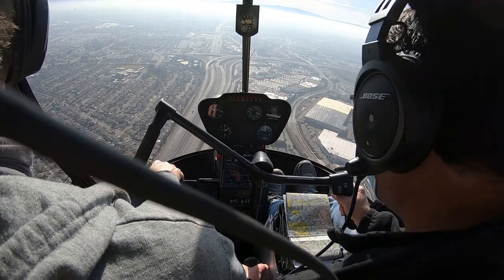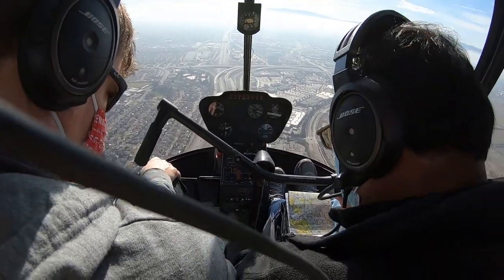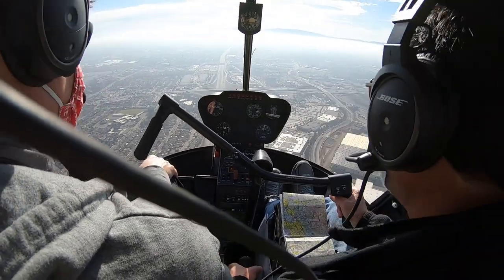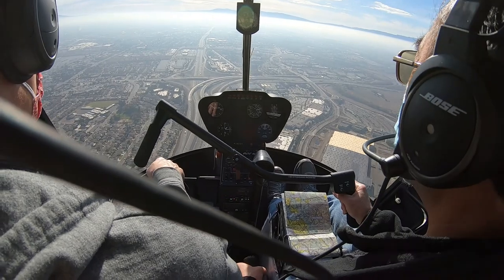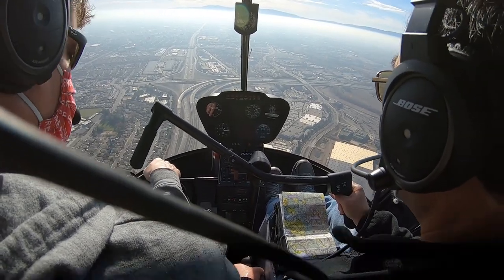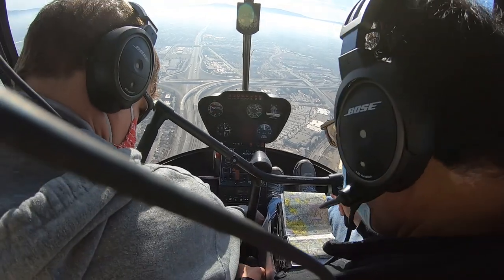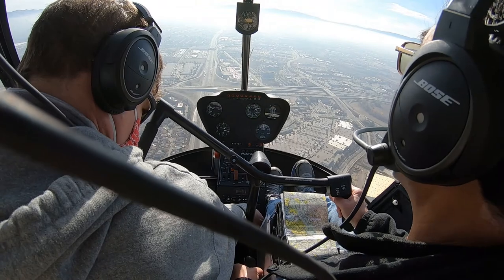Helicopter 290 Sierra Hotel, Reid-Hillview Tower, identify. Ident, 290 Hotel. Helicopter 290 Sierra Hotel, contact San Jose Tower 124.0. Contact Tower 124.0, thank you, 290 Hotel.